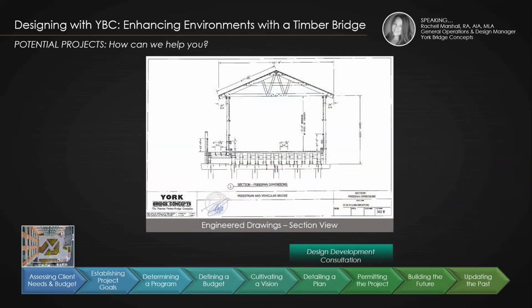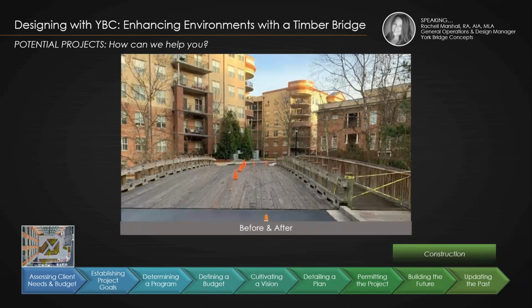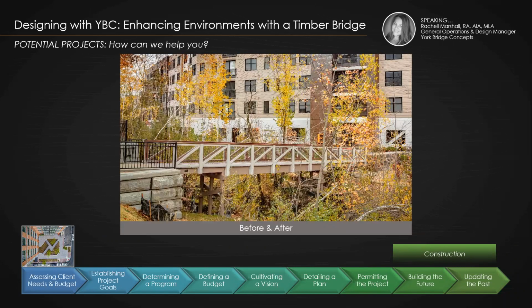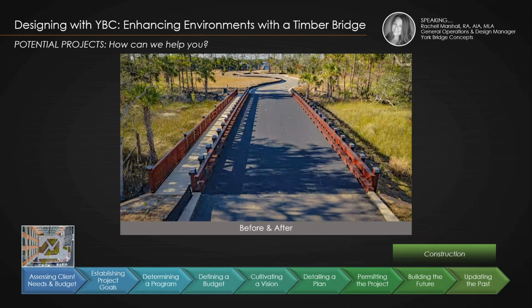Expect a wonderful and thorough set of shop drawings for approval before they're engineered. Our engineering consultation and remote permitting assistance are included in our design process. It is not a separate act. And then finally, after installation, here are some great before and after shots of other projects. You'll note that they're in the hearts of residential, recreational, commercial, and even downtown urban environments.